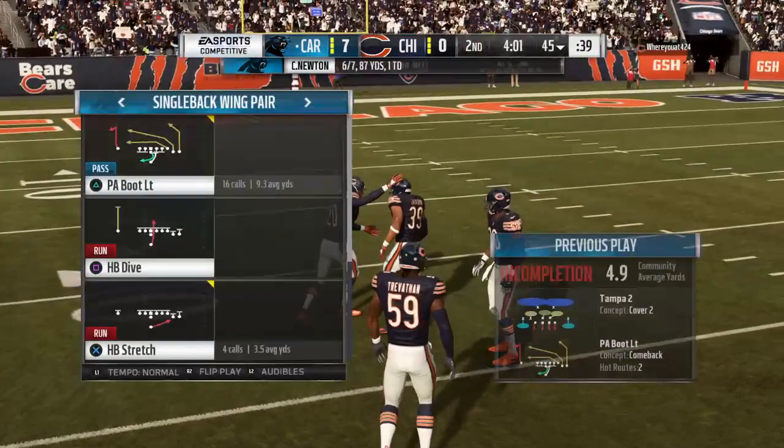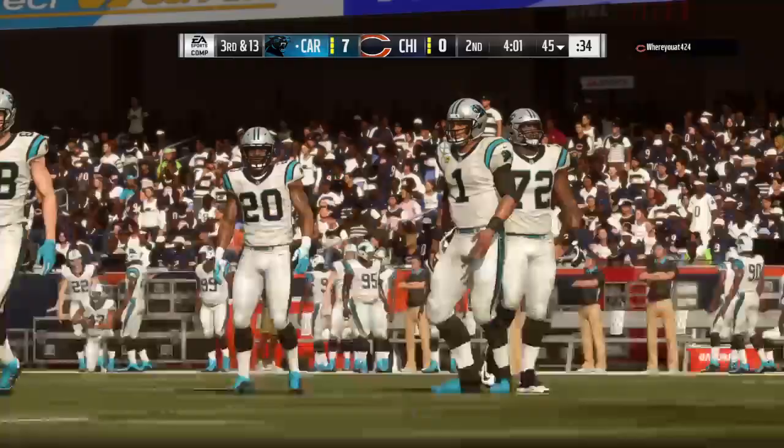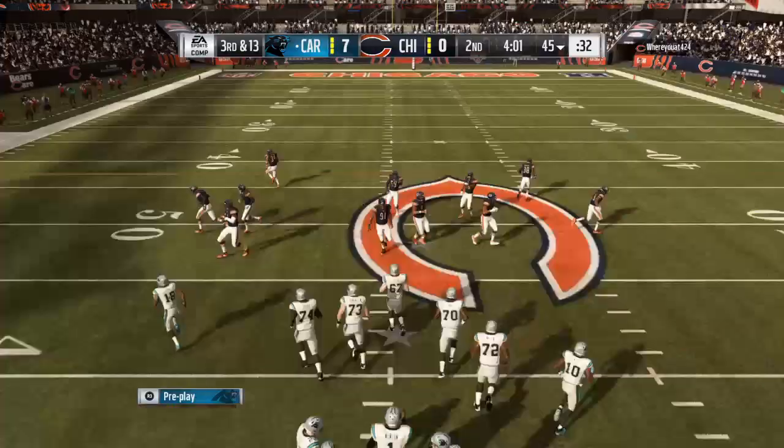How about this offense already feeling good about themselves with a touchdown already in their first drive? It's certainly come out firing, even though that one was incomplete. With the 7-0 lead, more apt to take a shot like that downfield? Hey, you're one to the good. Go ahead and try and press your advantage.